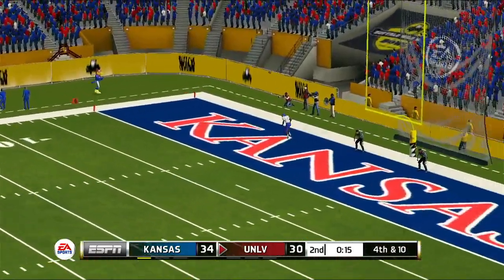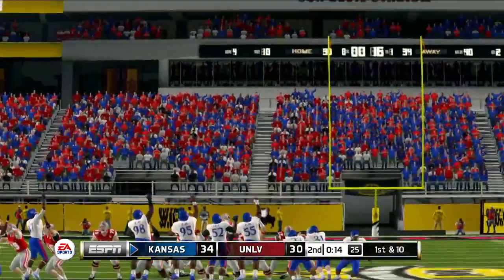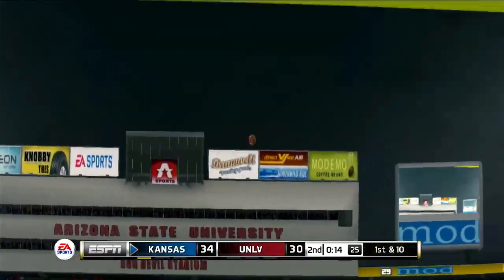He gets it up, and he hooked it left. Not a very good attempt there for the senior kicker. And our score, 34-30, Kansas.